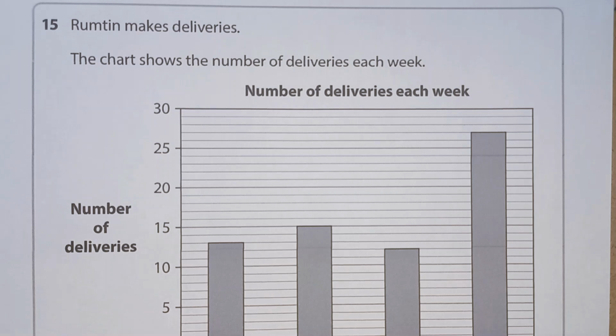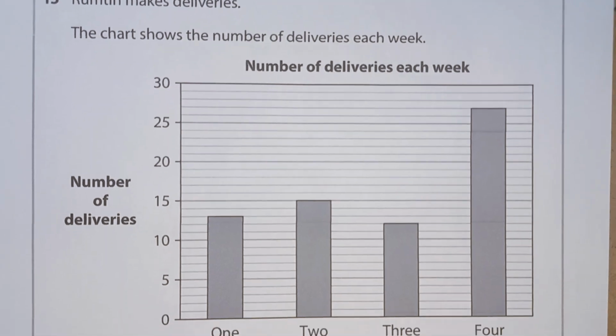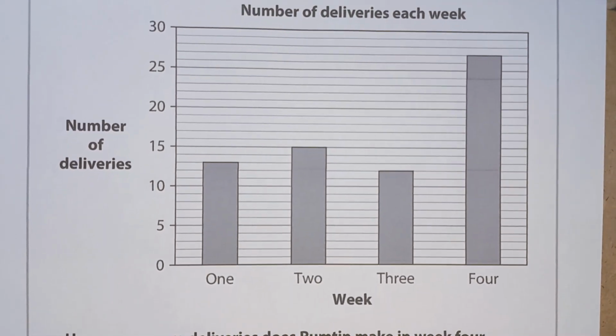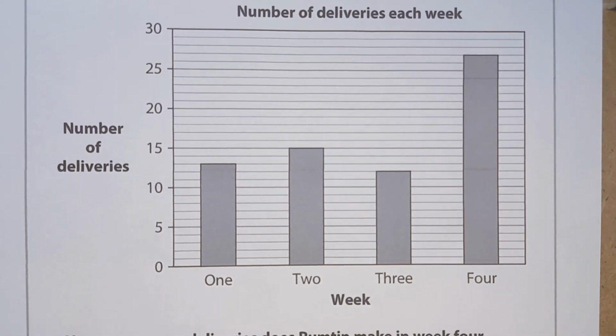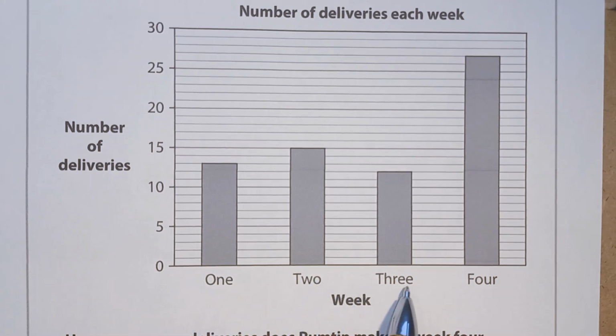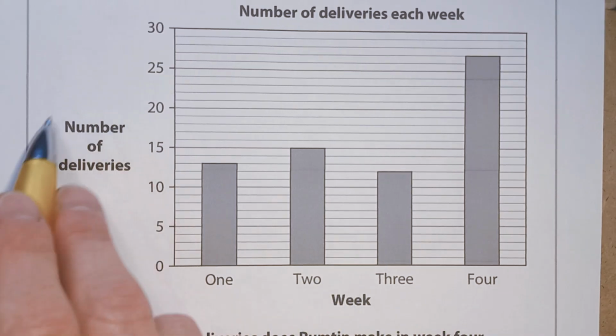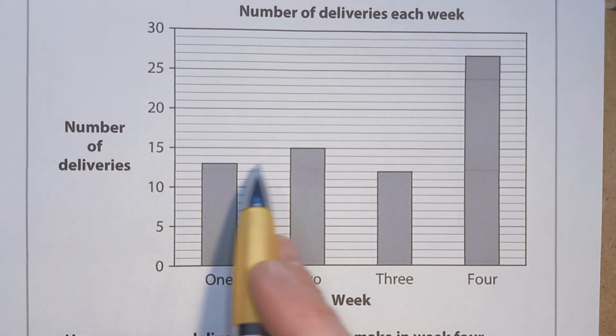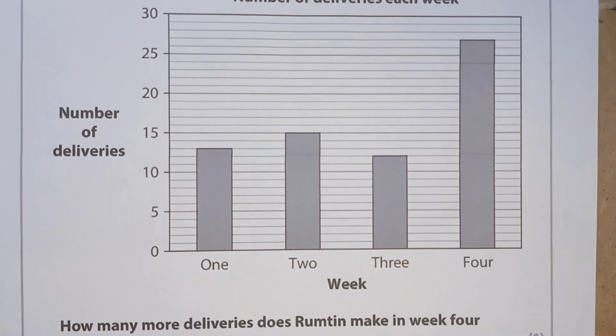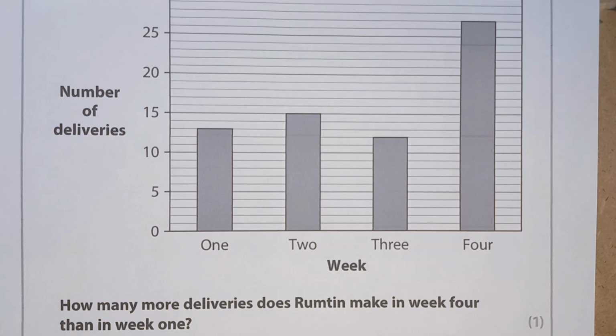And the last question. Rum tin makes deliveries. The chart shows the number of deliveries each week. Now let's have a closer look at this. Let's leave it here so we can see the title for now. Number of deliveries each week. We've got week 1, 2, 3 and 4. And the number of deliveries here. So if we wanted, we could read off to find out how many deliveries there were on each of the weeks. Let's move it up so we can see the question.